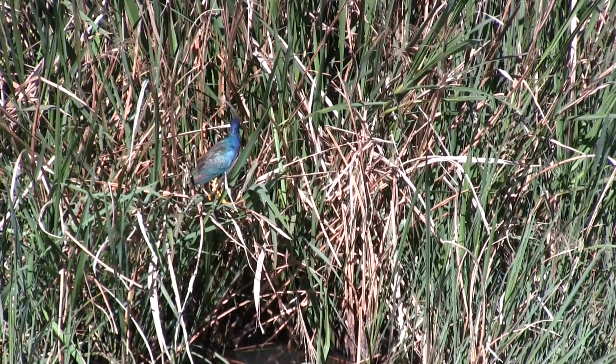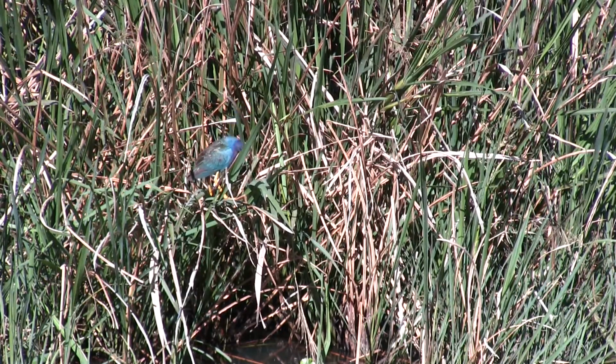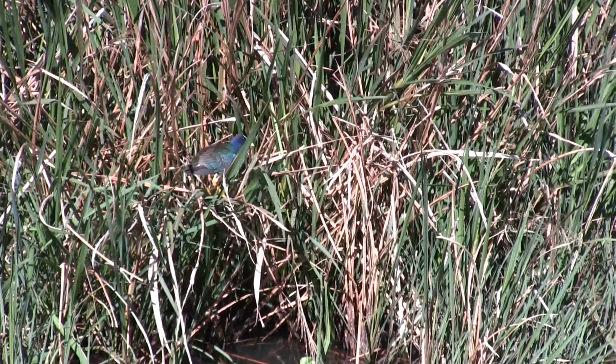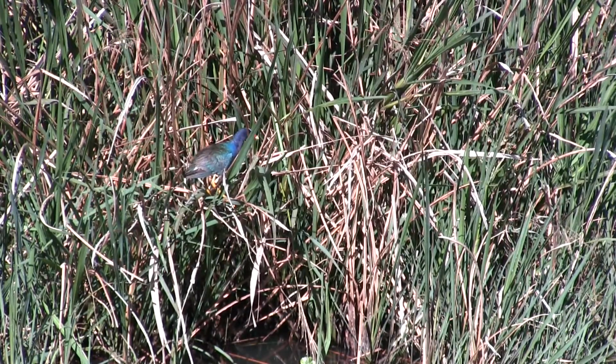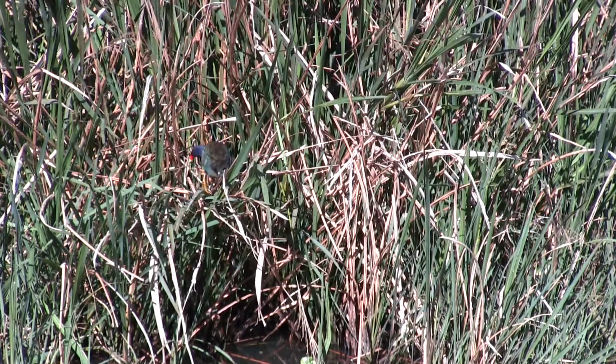The rookery is also home to the vibrant purple gallinule, cousin to the common gallinule. Much less frequent than the common, the purple gallinule is always a treat for birders and a cooperative subject for nature photographers.